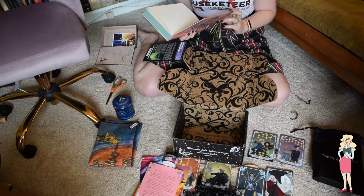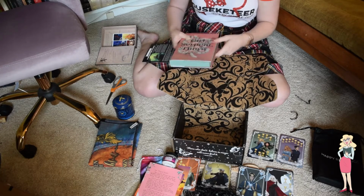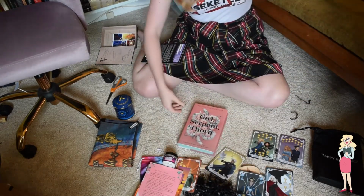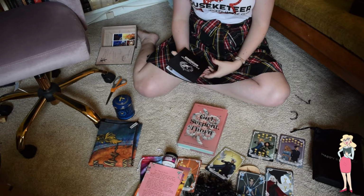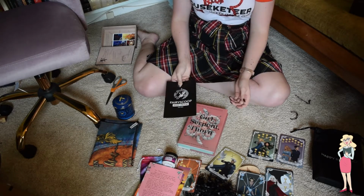It sounds like a little bit of a fairy tale twist, which is exciting for me because I love twisted fairy tales. That's kind of my jam, my favorite thing. So yeah, that is what we have in this month's box. So then the last thing in here is this little interview card.